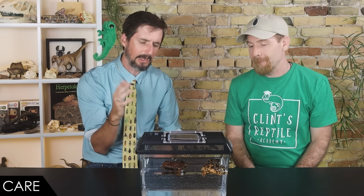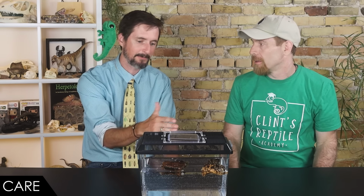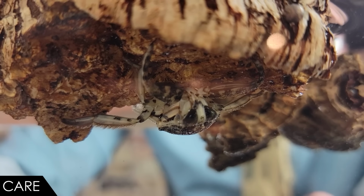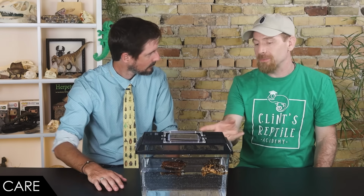Right. Now, I was reading, they store like a pocket of air under the wings. Is that correct? As far as I know. Okay. And so they can be fully submerged for a while, but if they can be at rest and able to get the end of that abdomen out of the water, that's really important that they don't exhaust themselves. They potentially could drown. Yeah, and you need some structure like that.